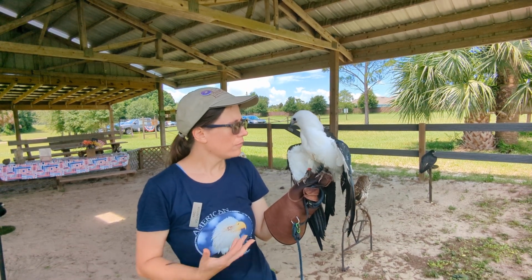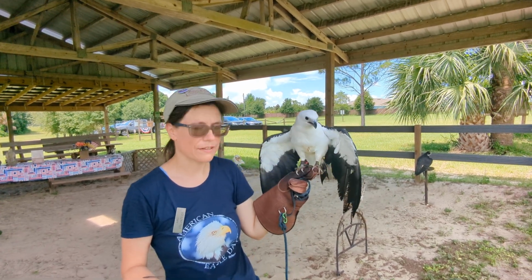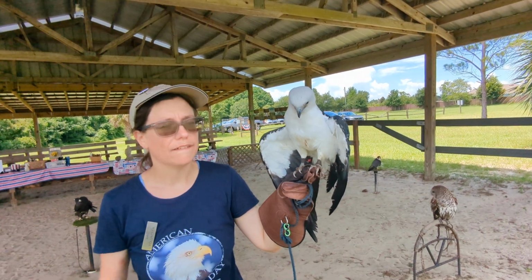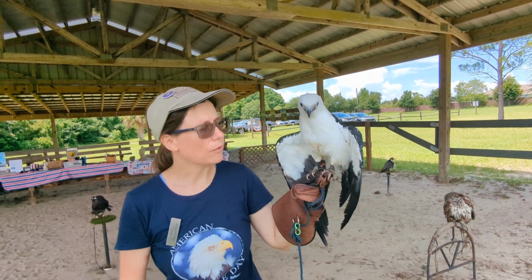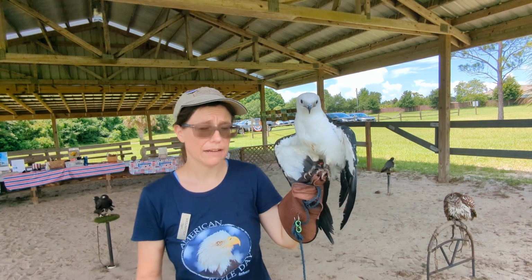You can kind of tell a little bit more about their diet just by their feet and their beak. They're very tiny, petite features on these birds, as opposed to the large talons on your red-tails and your great horned owls and so forth. So they're very maneuverable in the air.